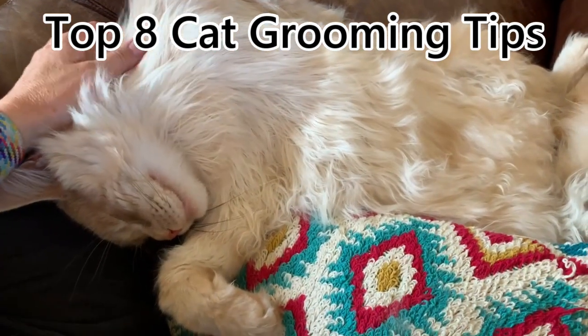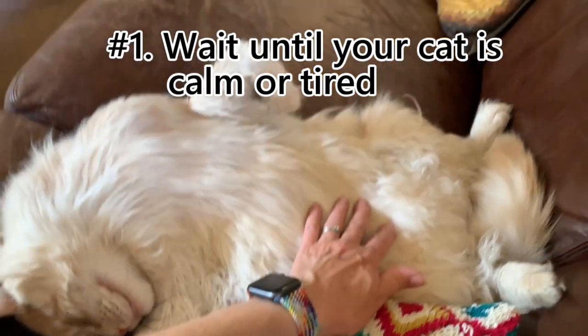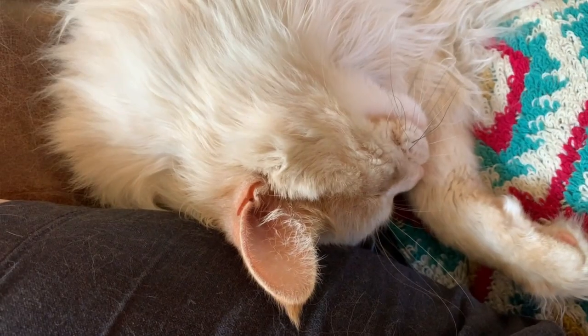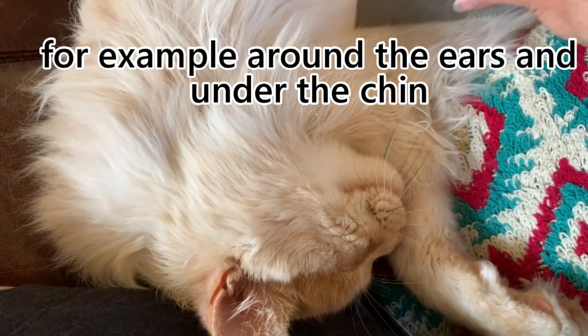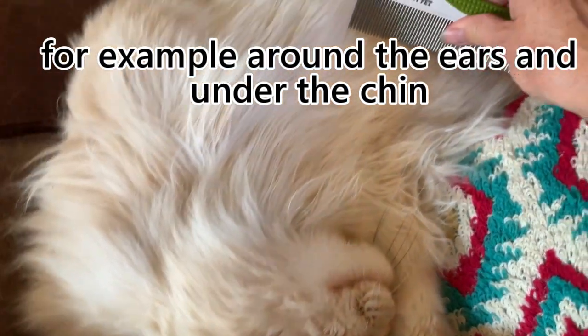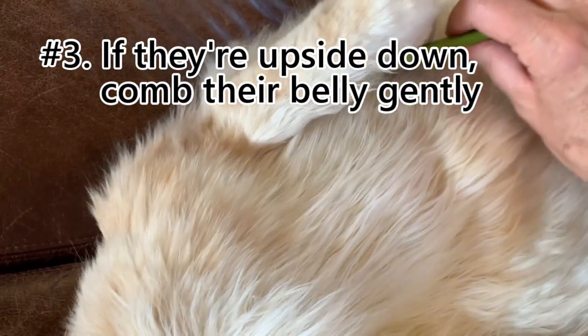These are my top 8 cat grooming tips. Ready, Freddy? So tip number 1 is wait until your cat is calm or tired, just like Fred is here. Number 2 is start with areas where they really like being stroked, such as around their ears or under their chin. Good boy, Fred. Number 3, if they're upside down, you can comb their belly, but just be gentle.